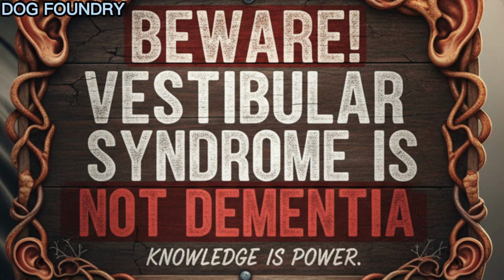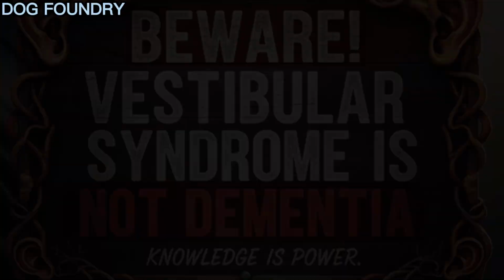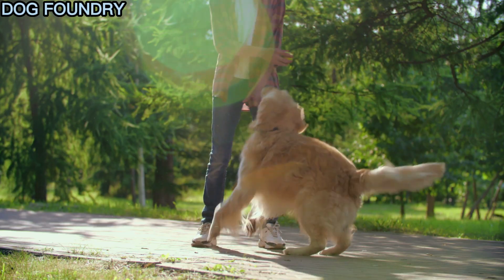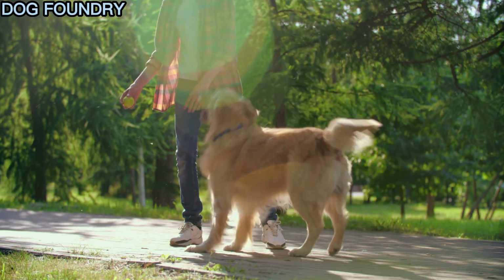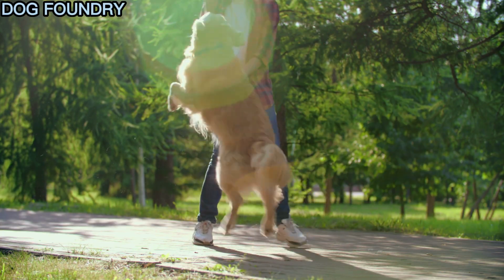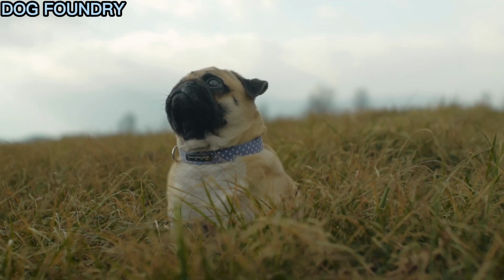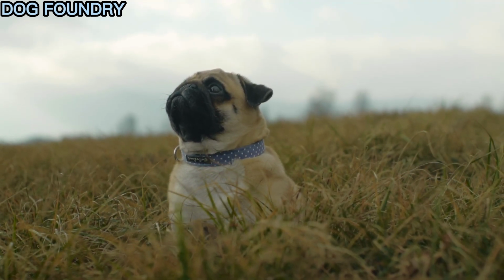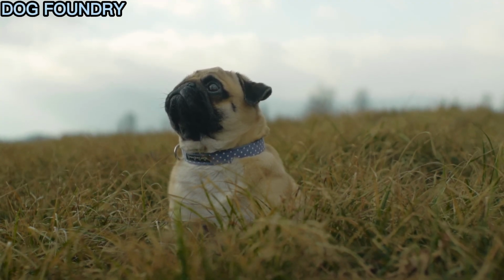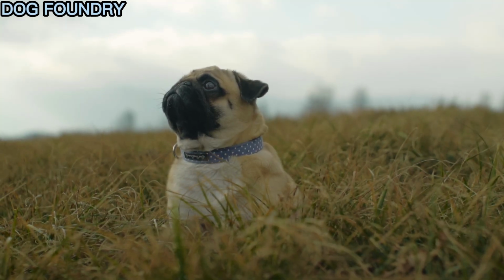Vestibular syndrome. Vestibular syndrome is often confused with dog dementia, but it is actually a sudden-onset balance issue. It appears without warning when your dog either stands and walks in circles, and with their head tilted, or when they can't stand at all. They will act nauseated when you try to feed them, and they will have trouble eating and drinking. When you look at their eyes, they move in a rapid, repetitive way, sideways, up and down, or circular. This is called nystagmus. There is no discernible cause for any of the symptoms.